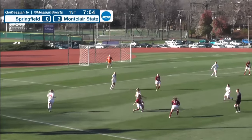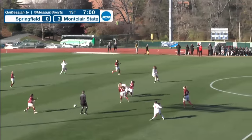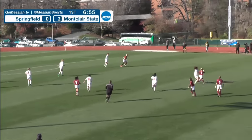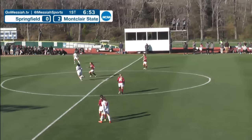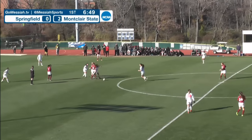Now it's Quillis trying to put work in near side. She's got the ball back now. Room, great touch. A little too far for Dakota Kelly. Quillis looking to play that touch to Kelly. Had space to work, chose to pass it off instead.